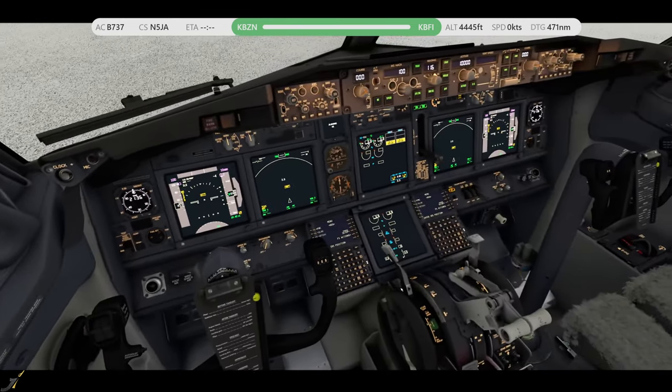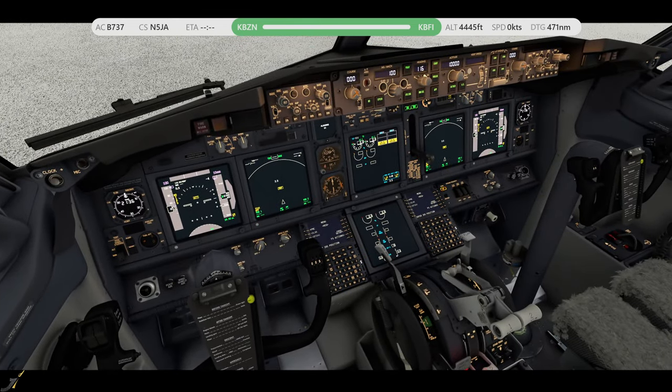Beautiful. What is the temperature? Minus 11. Yeah, it's freezing out here. I think it was minus 12 or 13 when we flew in here on Tuesday. Set our altimeter, just hit B, and she is set to 3022.